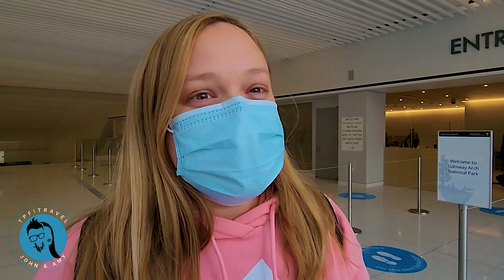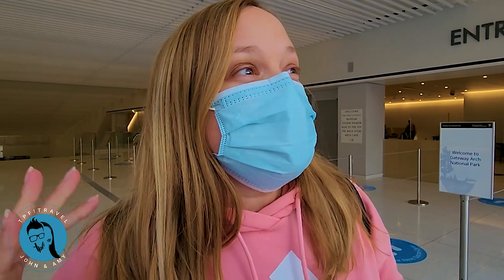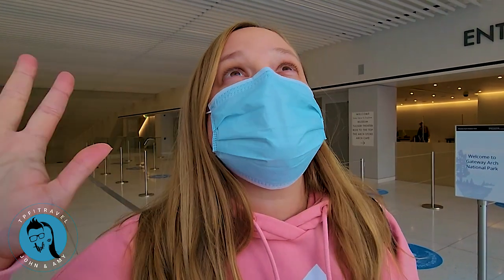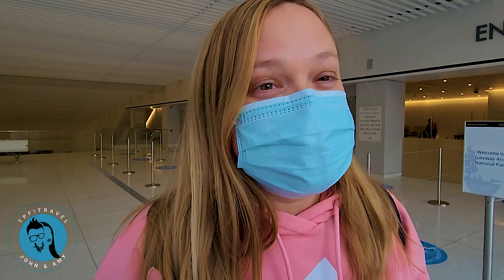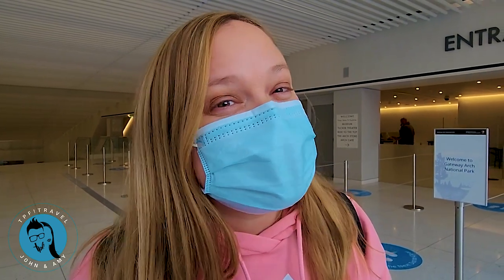National Park. Now this is free just to get on the grounds. You might have to pay for parking, but you can walk around and see how giant this arch is. It's so much bigger in person. But there is a bit of an extra fee to go up to the top, which we are about to do. Can't wait to show you that.